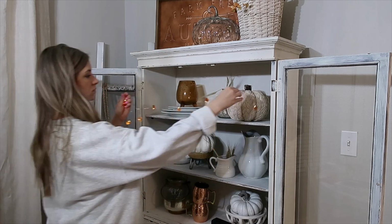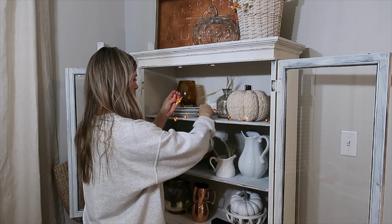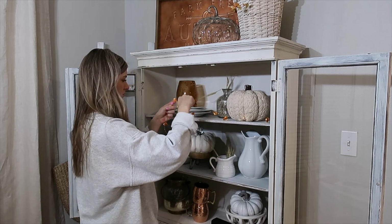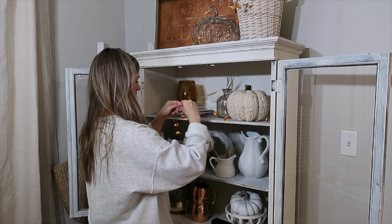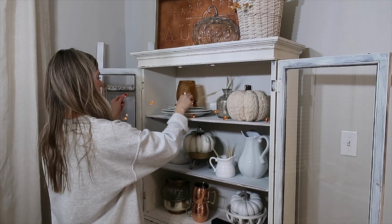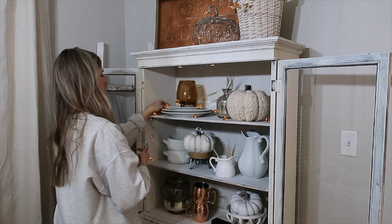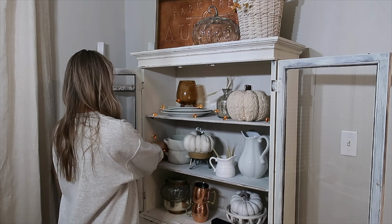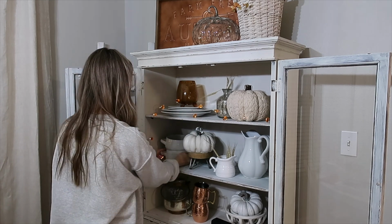But I have a question for y'all. I got these cute little acorn lights at Michael's, and I love them. I feel like they add the perfect color of light, and I wanted to add them here in the hutch to make it look really cute and cozy, but then I put them in here and I felt like it was too cluttery. So y'all let me know in the comments below if I should keep the lights or leave them out. I have two more strands, so I can put one strand on each shelf, but let me know down below, should I keep the lights or get rid of them?